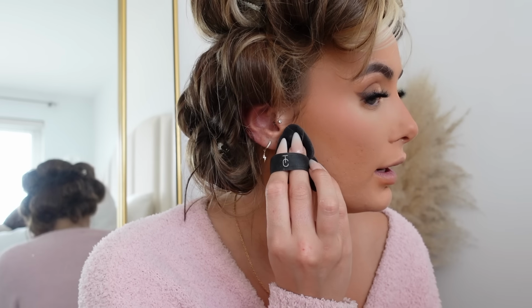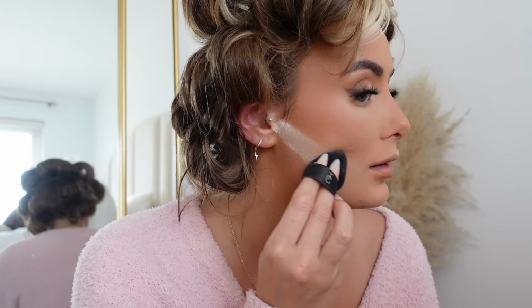I'm using the pound cake shade now in the Huda Beauty Easy Bake, and that's going to be for the rest of my face. So I did the pink under my eye and sort of on my chin. Now I'm going to go underneath my contour in this light shade.